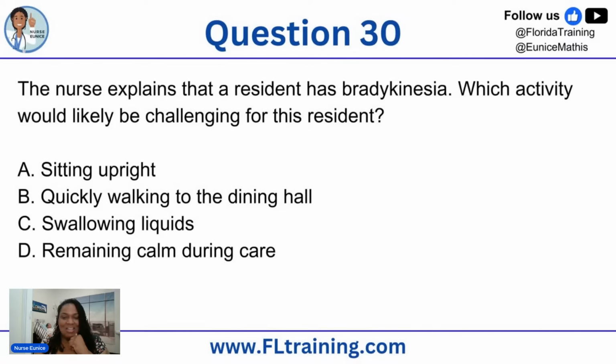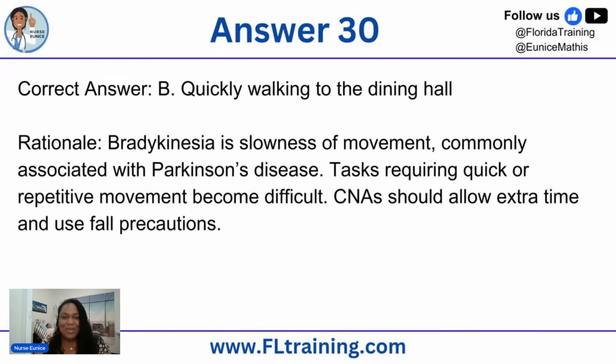So with that thought in mind, anybody who gave me an answer other than B, give me B as the answer. So bradykinesia refers to the slowness of movement. Kinesia, like kinesthetics, is moving, Brady being slow. This is commonly associated with those who have Parkinson's disease. They have that shuffling walk where their feet don't lift off the ground, they shuffle like a mummy. Tasks requiring quick or repetitive movement can become difficult. So the CNA should allow extra time because the patient is slow and use fall precautions.